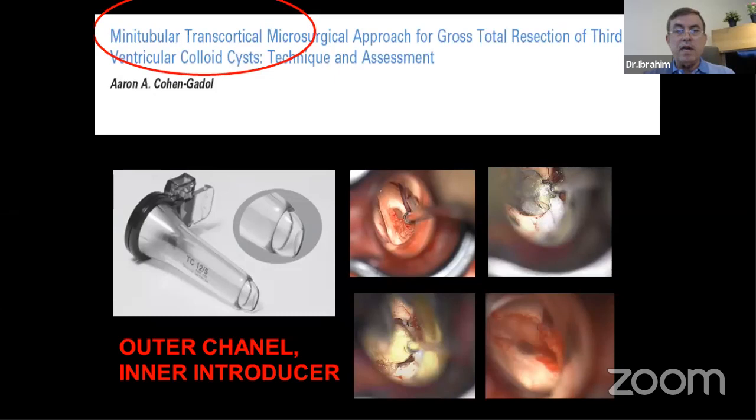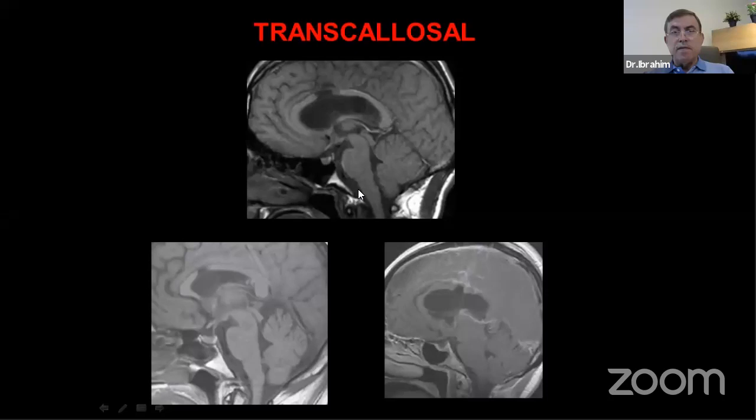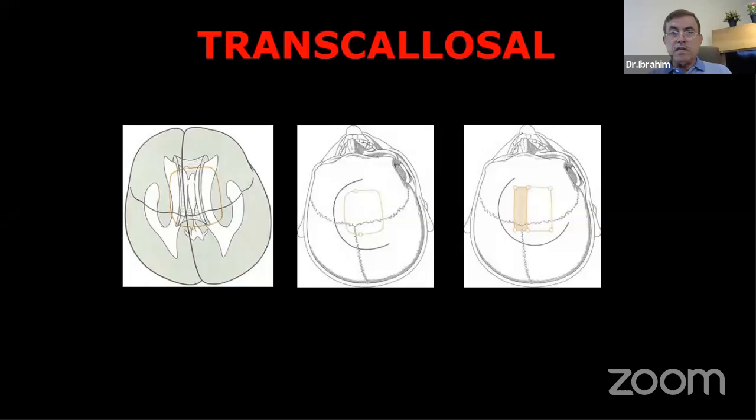Transcallosal is to go through the corpus callosum itself. And you can see here, again, these are pictures from my patients. You can see that the incision in the corpus callosum, which is the major association fiber between both hemispheres, should be small, 1 to maximum 2 centimeters, so that you will avoid disconnecting the two hemispheres. So this is the transcallosal principle. Again, you want to cross the midline.